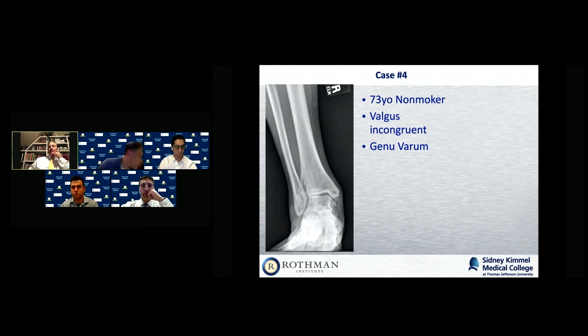Certainly easier than treating a staph infection, but again, it's recruiting other subspecialists to assist you with this, and routine and aggressive follow-up and communication with your patients is critical to see if additional surgeries are required during the recovery period.